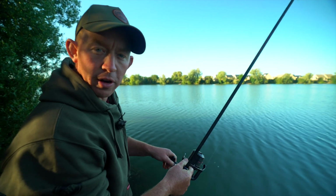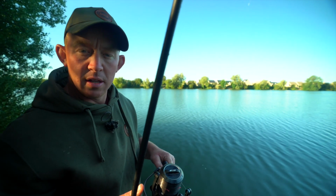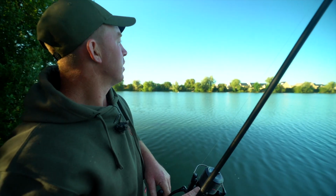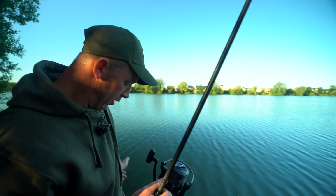Yeah, same rod actually. Nice third bite in probably 40 minutes, half an hour. Nice, what I'm gonna probably do, looking at it now, is that I've not caught anything on my left hand rod.